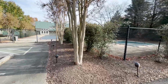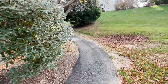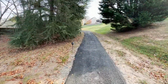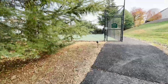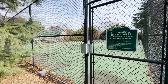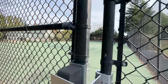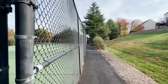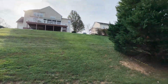This is the pool, and the pool is seasonal. It does have a little baby pool. This is a part of the sidewalks, so part of the trail system. This goes throughout the community. All right, so this part of the trail leads us to the tennis courts. So again, got your little clubhouse, tennis courts, and then your trail system that goes throughout. There's some more courts back there. I don't know if you can see them or not. And then some of the backs of the houses.